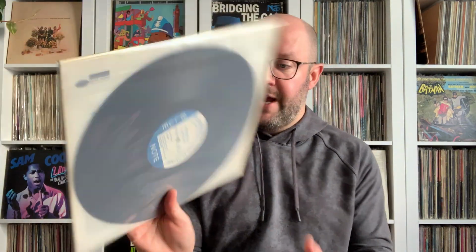This is Jackie McLean, Destination Out, another one that I'd never heard, didn't have in any form, CD. Another one of those great mid to late 60s Blue Note, more avant-garde, out there leaning. Once again, not free jazz by any means, but exploring a little bit more. This is a stereo Liberty pressing, I believe probably from 1970. And once again, it's in just stunning shape.